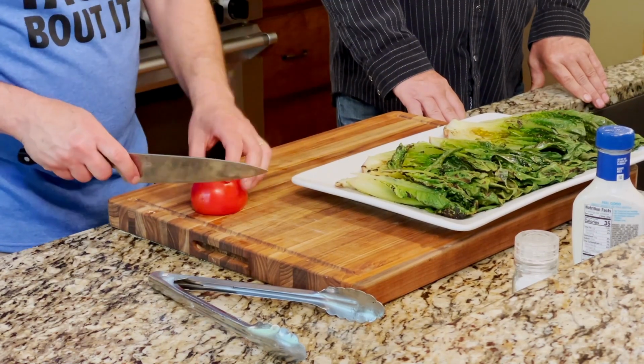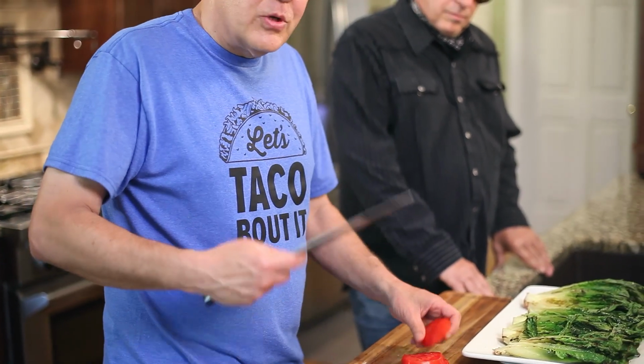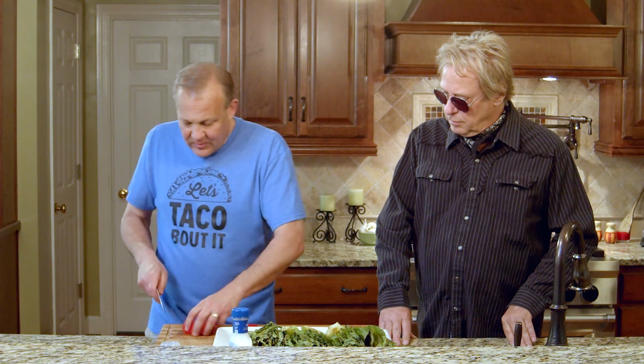You've got to use ripe tomatoes. If you're in a hurry, or you don't want to cut them, you can use little cherry tomatoes. But what you really want to make sure of is that you get tomatoes with a lot of juice, because you want the juice to permeate with the cream of the blue cheese.